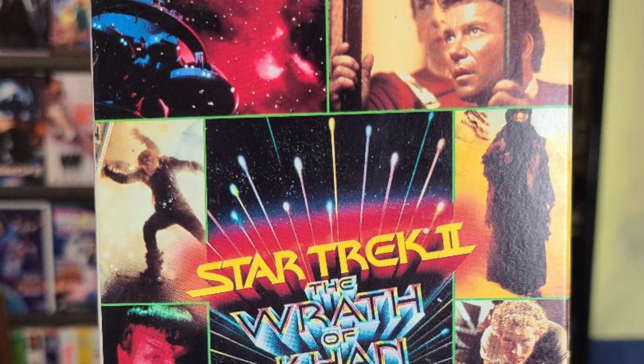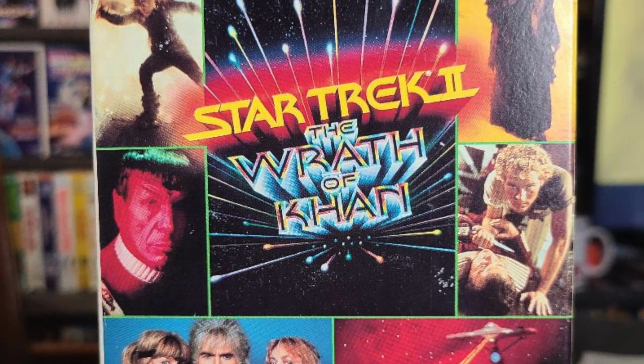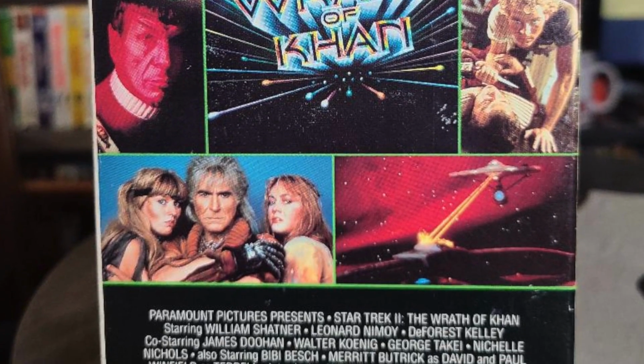Up next, we have Star Trek II, The Wrath of Khan. I'm a complete noob when it comes to Star Trek, but I just couldn't pass this up. That cover alone makes it 100% worth the purchase.